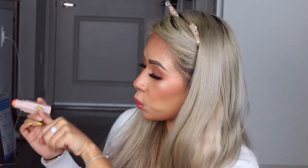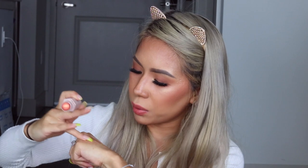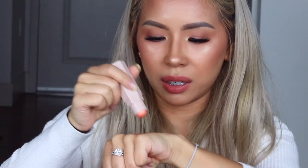And then this is the highlighting stick. This is called Trippin. It's kind of like a corally tone, so maybe I'll use this for blush. Oh, that's pretty. Oh my gosh. It's like a gold and coral iridescent bronze, like not bronze, highlighter. Oh, that's so pretty. I feel like that might be too orangey for my face, but maybe it also acts as a blush. It's definitely a little more corally. That's super pretty. I don't know if you can see it, but it's on the bottom.